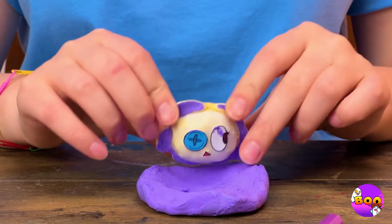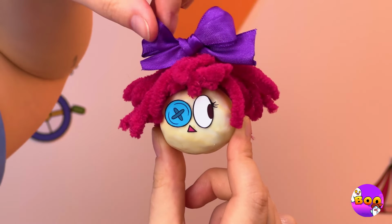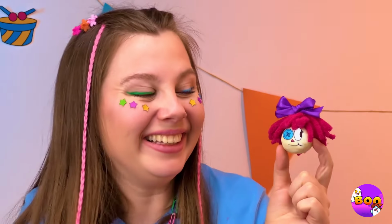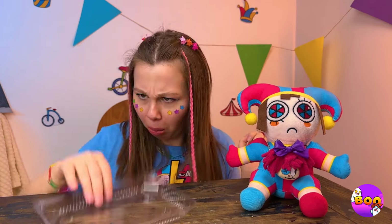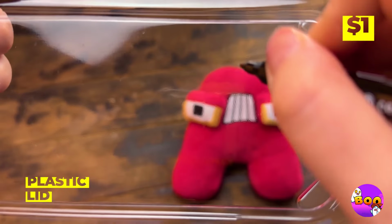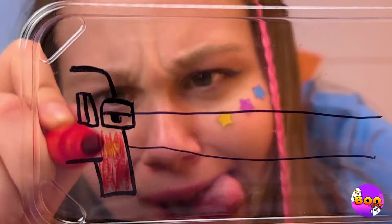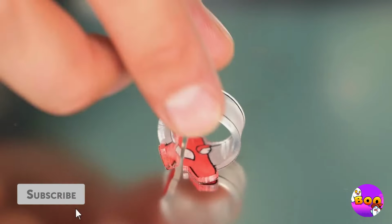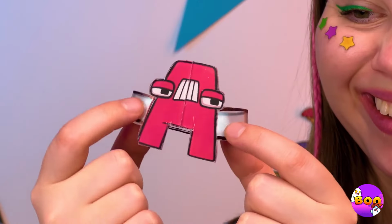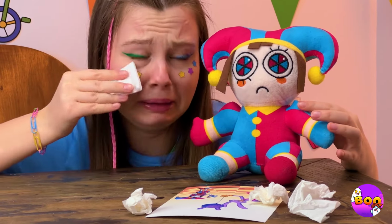And it's Ragatha. But she needs her trademark mop. With a great big bow on top, too. Aw, they couldn't be closer. Next, grab an old plastic lid and draw out two halves with a line between them. Now, let's shrink them down to size. And with this, we crown you king. Oh, Pomni, don't cry.